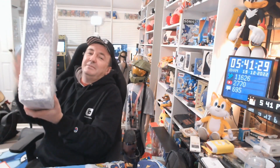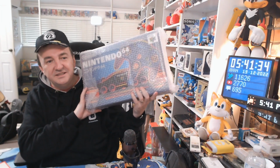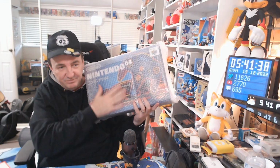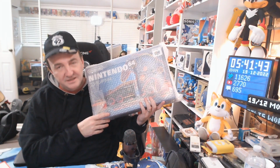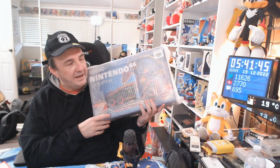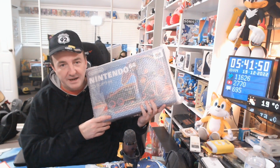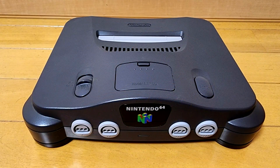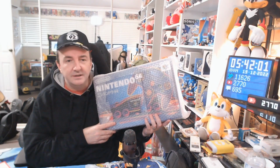I managed to get myself a Nintendo 64. This is in its packaging. The box is almost immaculate. I had to do this to make sure that I protected it on the way over. Nintendo 64 in its packaging, and the actual console itself is almost immaculate. So it comes with a controller. It doesn't come with the AV cable for some reason. That's okay. I'm just going to get myself an HDMI AV cable for it instead.